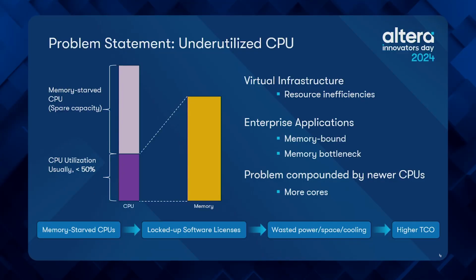And you may look at it and say, well, there are locked up software licenses, but there's also heating and cooling of all these cores. In the end, it's a total TCO picture that we are looking at and saying, we want to reduce the TCO for the customer. That's the problem here, and that's the direction we are going.